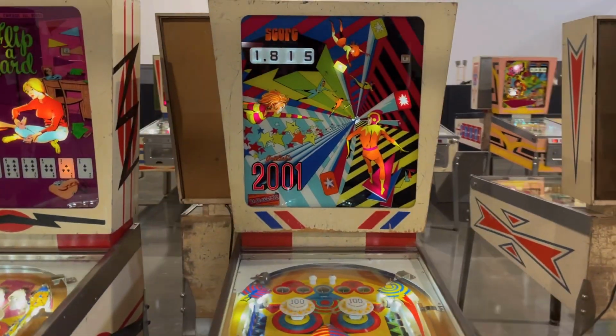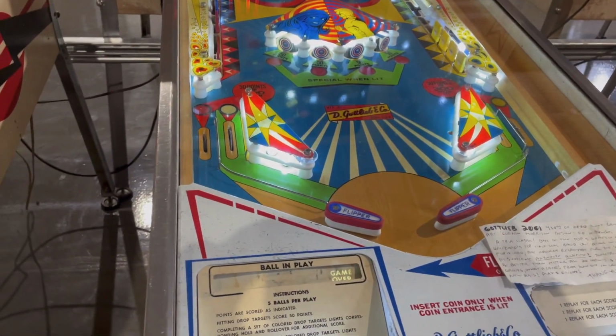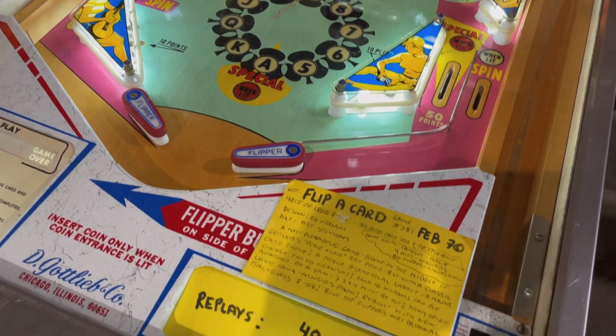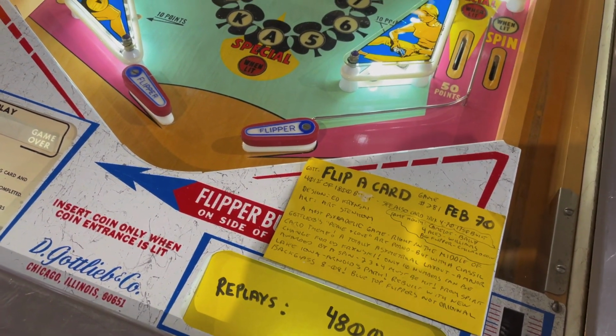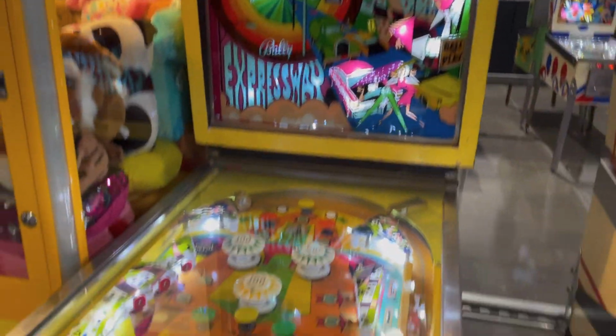All right, so here we have some of the classic pinball machines. These look like ones from, man, I'm guessing maybe the 60s right here. Maybe, actually might even be a little bit older. That's cool. Let's see. Wow. Very cool, man. Did love me some pinball.